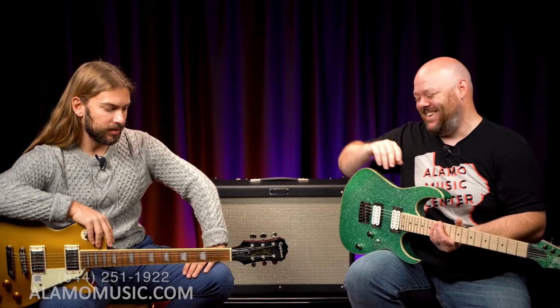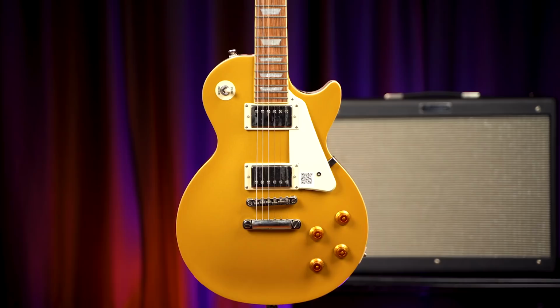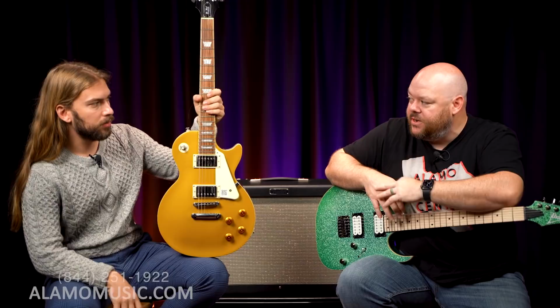So, yeah. Over here, to contrast, kind of in the same vein as the SG from before, it's also sparkly. This one is metallic gold top, Les Paul. Now, is this the 50s or 60s? That's the 50s. But to your point, they make the 60s, and they make this in a variety of finishes, much like you would expect from Gibson proper. In their original collection, you have the standard 50s, standard 60s Les Pauls, and this is just the Epiphone version of the same exact thing.